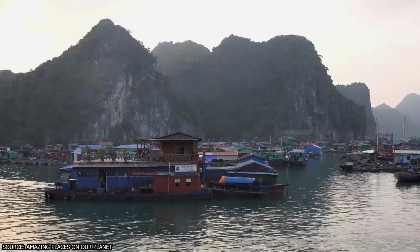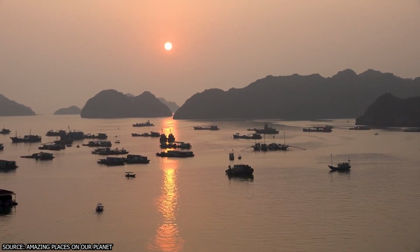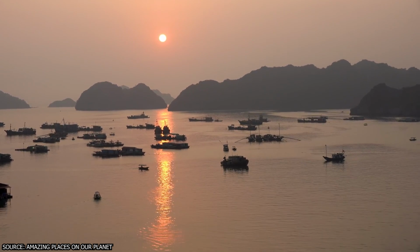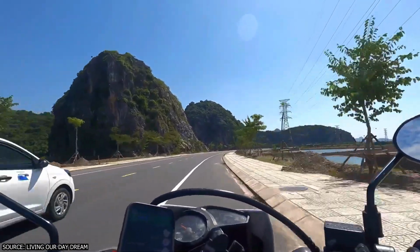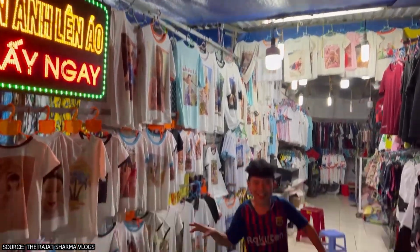Cat Ba Island is the biggest island by landmass in the bay. There are many great things to do there, including simply relaxing on the beach or going hiking. If you're adventurous, you may want to rent a motorcycle and explore the villages, rice fields, and just take in the scenery. If you stay overnight, make sure to enjoy the night markets and busy streets.